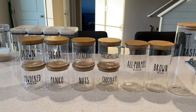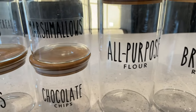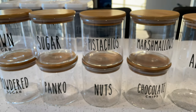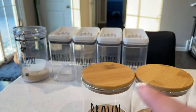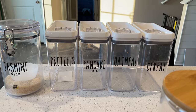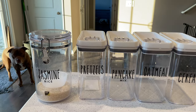Done with these containers. This was oddly satisfying. Brown rice, my flour, all of my baked good stuff. I always like to have nuts and pistachios on hand, chocolate chips, brown sugar. Back here are the ones that I already had on hand, so I went ahead and labeled those as well. We have cereal, oatmeal, pancake mix, pretzels, and then the jasmine rice. I'm just satisfied. Happy, joy.